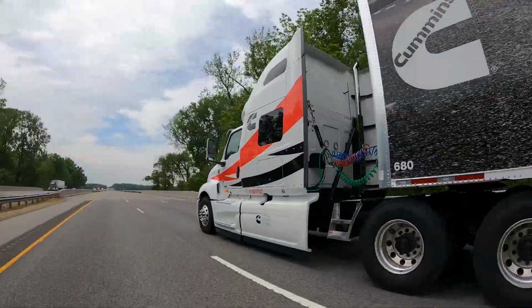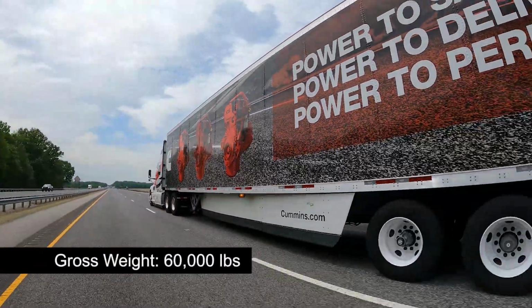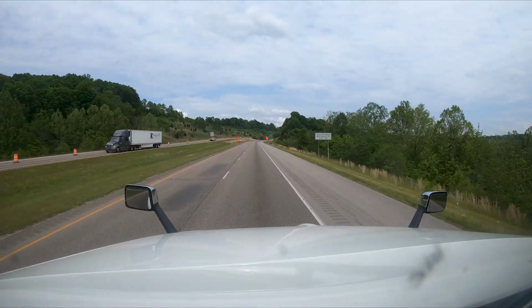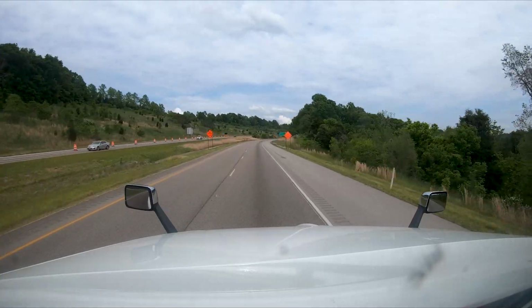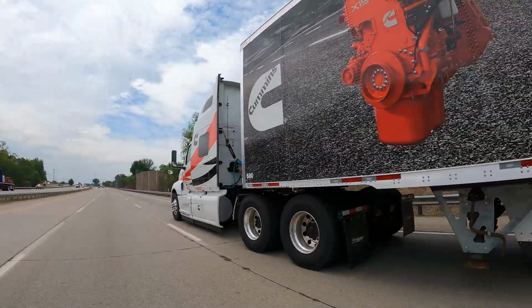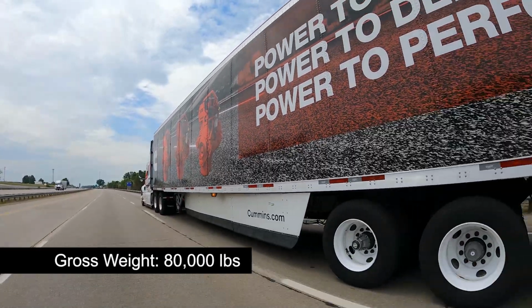The truck is traveling eastbound on Interstate 64 and has a gross weight of 60,000 pounds. Necessary power is provided to pull the truck along this stretch of highway, allowing the driver to make their deliveries and return home. However, the next day, the same driver and the same truck are coming across the same terrain. But this time, the truck has a gross weight of 80,000 pounds.